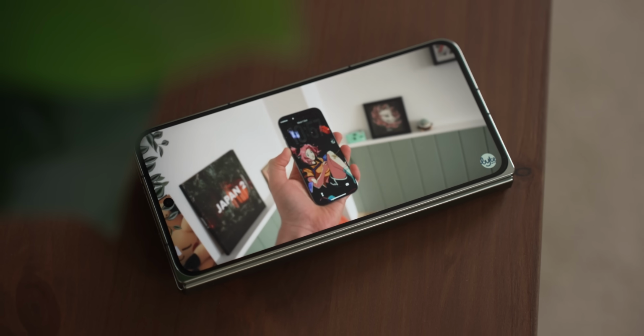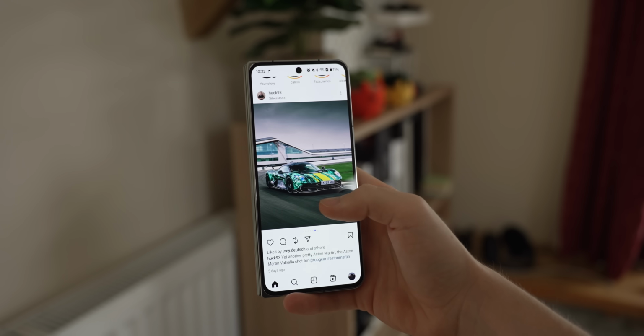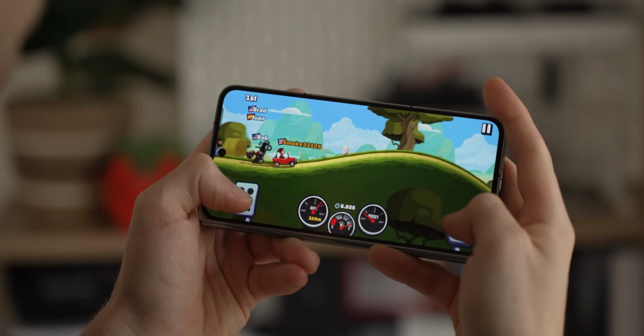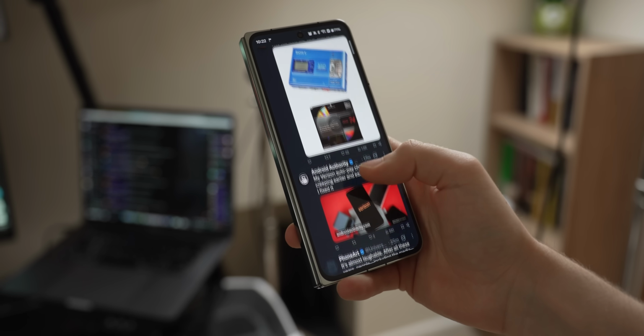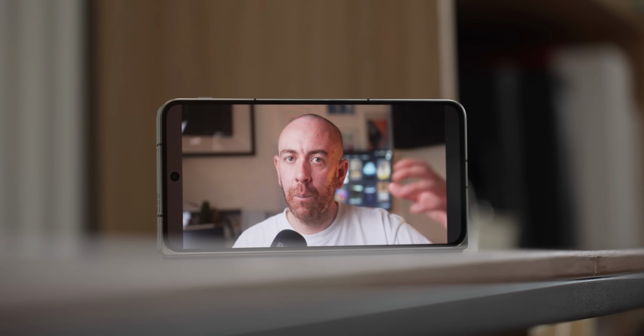This phone is absolutely bonkers, not only for its crazy specs that you see on paper, but how much you can actually do with this device. It's down from £1,600 to just $600 right now, which given just how much phone you're getting is actually wild, and someone needs to talk about it, so that's what I'm doing right now.